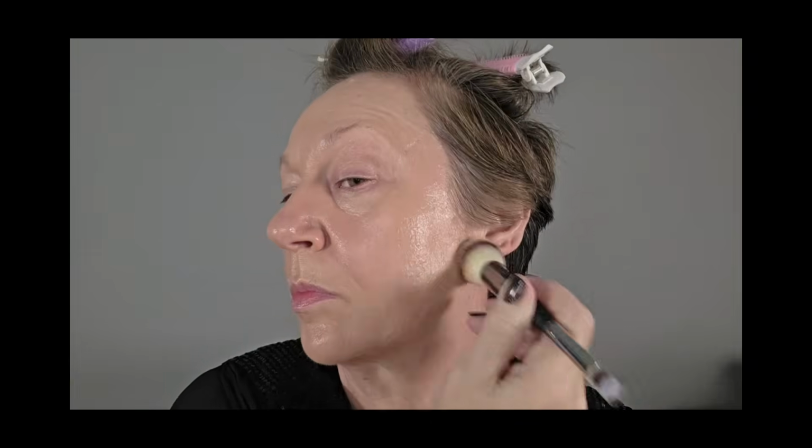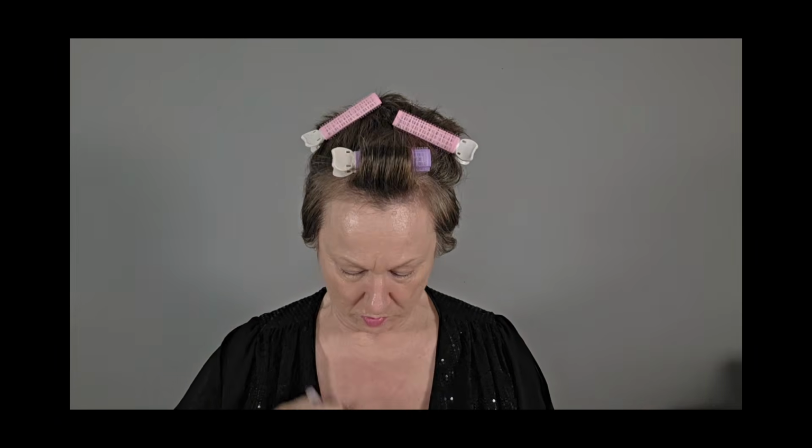It's just nice and lightweight and a little dewy, and it just looks gorgeous. While I love their brushes, I actually have tried this in several different ways, and I actually prefer to put it on with my Stands Out sponge.